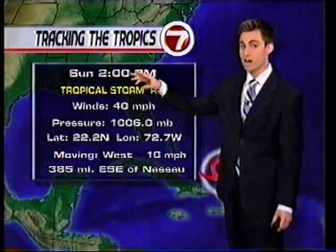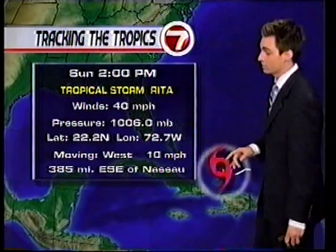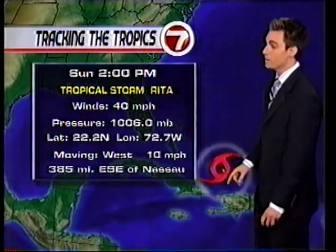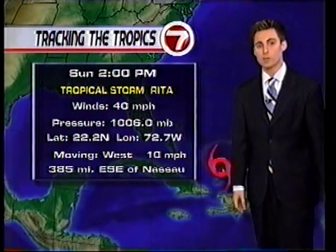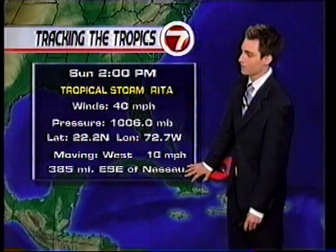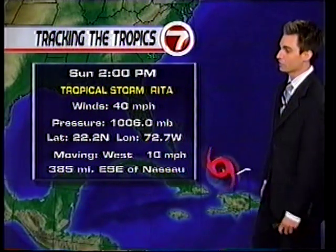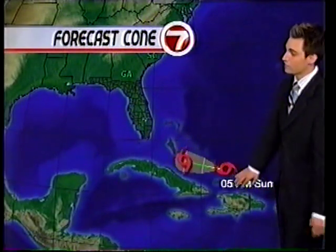Again, this is as of 5 p.m., so literally it was just down right before the newscast. We hadn't had time to change the time on it. So winds of 40 now, which makes it a tropical storm, moving west at 10, pressure around 1,006 millibars, and it's now even closer to Nassau, less than 385 miles east-southeast of that area. Latitude 22.2 north, longitude 72.7 west. The forecast cone, this is the latest down right now as of 5 p.m.